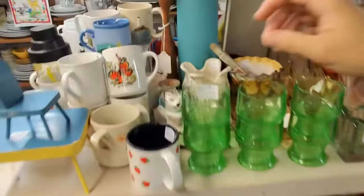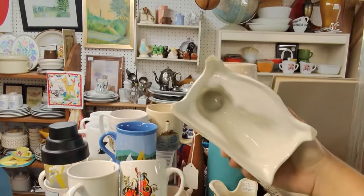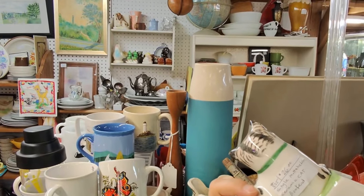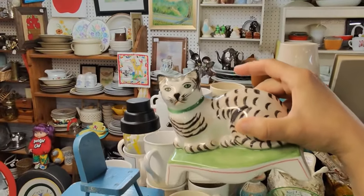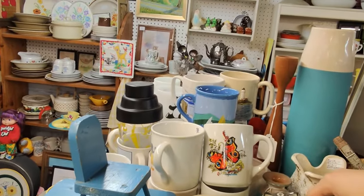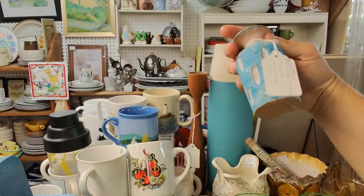And then over here we had some glassware, but this cat caught my attention. And I thought it might be an Italian cat, but it wasn't marked. The sticker had the name of the maker on it, but it wasn't someone I was familiar with. And it was cute, adorable, but I believe it was like 20-something dollars. So I didn't take it with me, but that's okay. I already found my paperweights and I was happy with those.